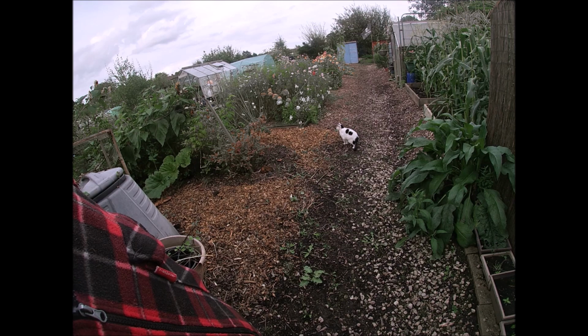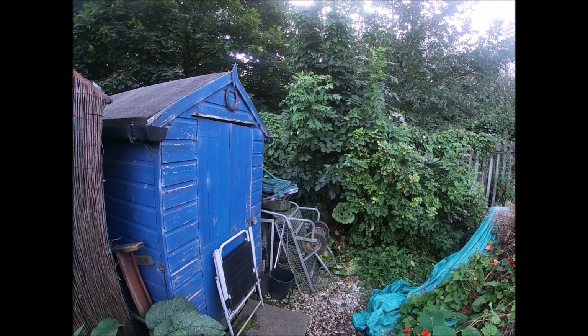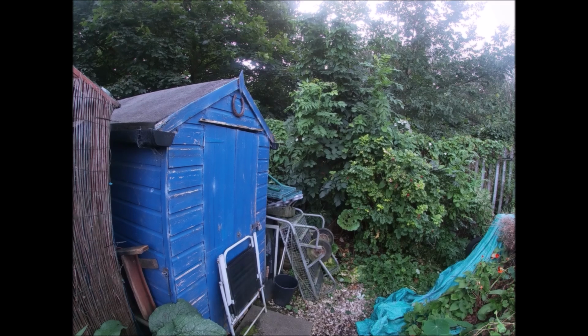Right, anyway. Like I say, I managed to clear the brambles, which have grown in from over the other side of the fence. That was hard work. So yeah, we got rid of it all and chopped it all up. That'll be going to the tip shortly.